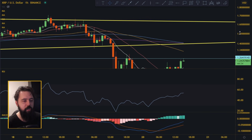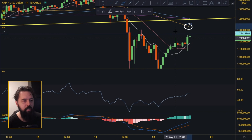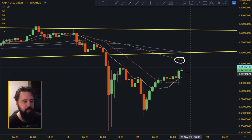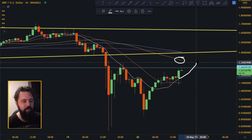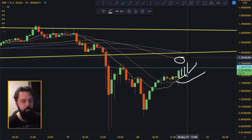On the 1-hourly chart, the important moving average to watch for is the 50 moving average. That's the one over here. That's the yellow one. That's the 50 moving average on the 1-hourly chart. So we gotta get to that point. But I think we're gonna break that first when this 10 moving average starts climbing and pushes us above the 50 moving average.